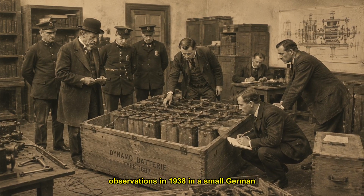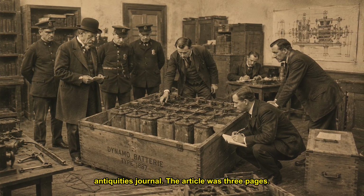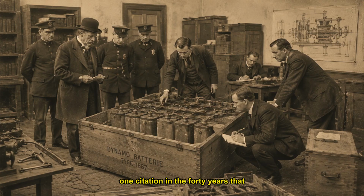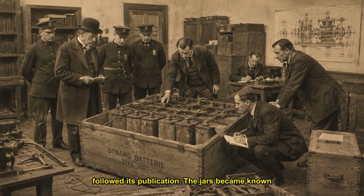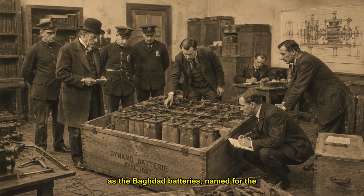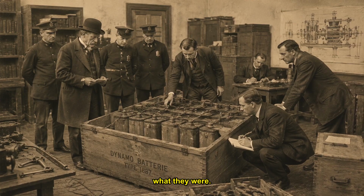Koning published his observations in 1938 in a small German antiquities journal. The article was 3 pages. It received 1 citation in the 40 years that followed its publication. The jars became known, eventually, as the Baghdad Batteries, named for the city, not for the man who recognized what they were.